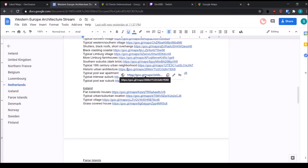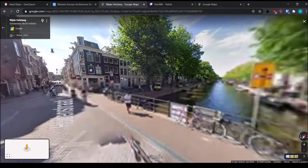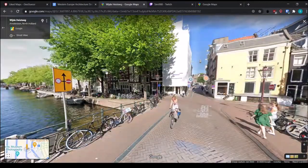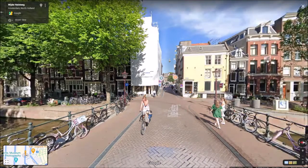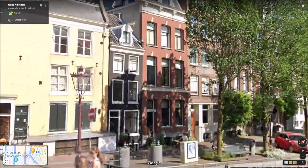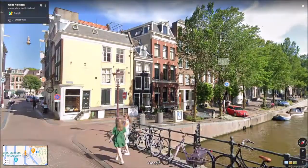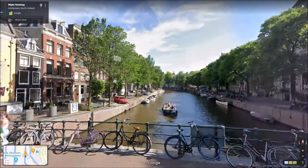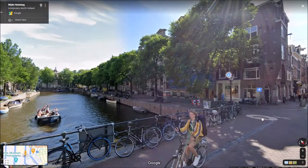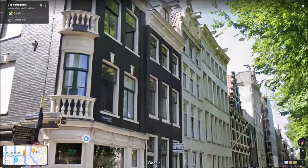Let's move on to the earlier, mostly 17th, 18th century urban architecture. The Netherlands actually saw a huge economic boom in the 17th century once they freed themselves of the Spanish. It was the place to go if you wanted to succeed in business, or you didn't really have anything else going for you in Europe. You moved to Amsterdam or Utrecht. Yeah, and most of the development comes from that era. And if you've ever been to Amsterdam, this will probably look super familiar to you.